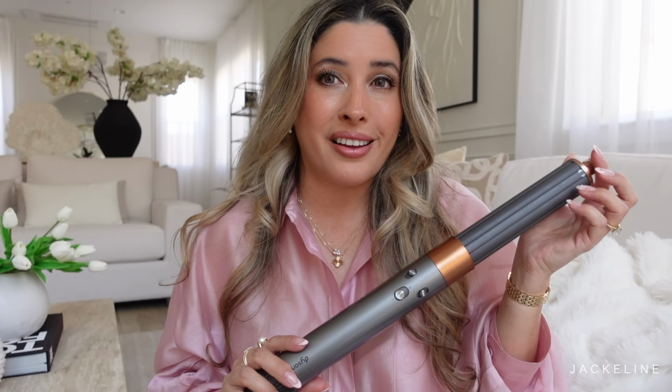I love all the different attachments that it has. In fact, I don't use the blow dryer anymore. I do own it, the Dyson blow dryer, but I just use my Dyson Airwrap, period. This is a piece that I will repurchase over and over again, and I always recommend it.